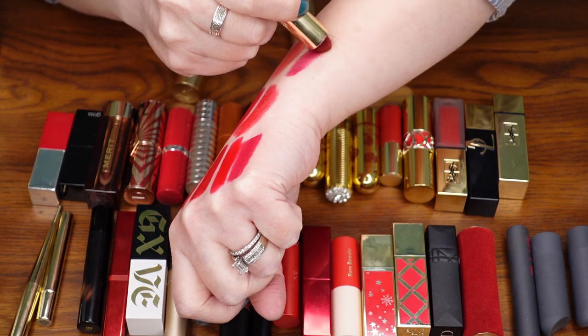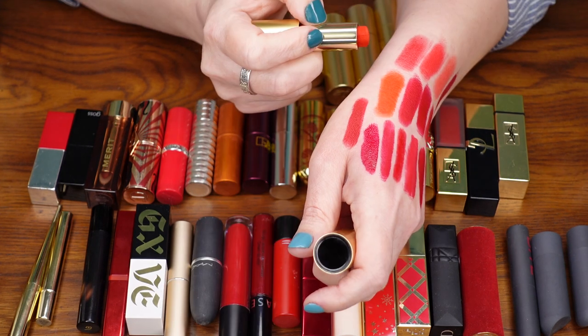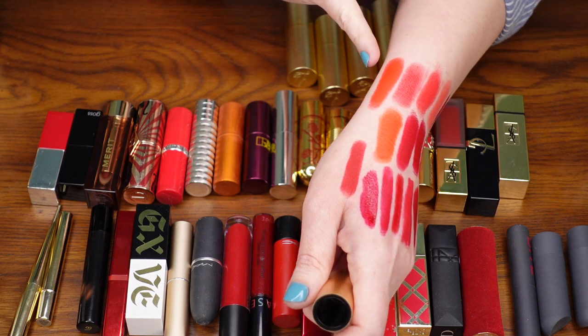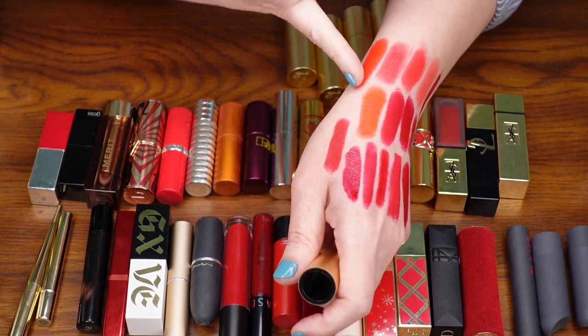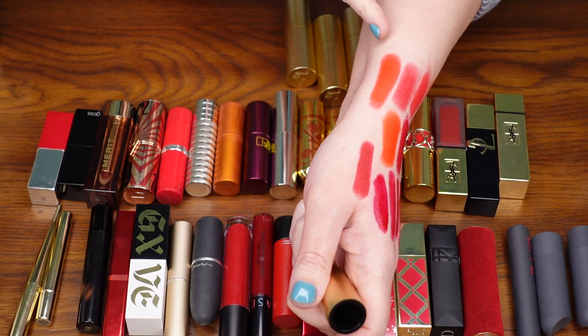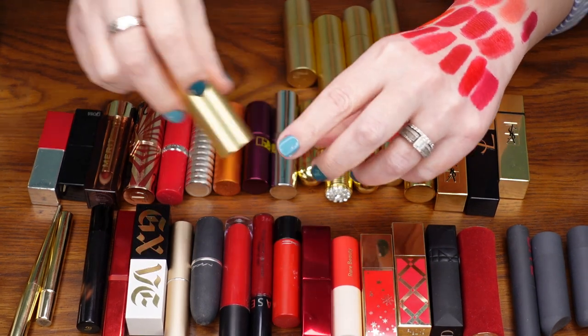This is Velvet Duchess. This is such a pretty deep shade. This is Velvet Morning, and this is my favorite orangey red. I love this. And you can see it definitely is showing up orange like this one, but it has a little bit more red in it. I love this one. Wear it all the time.